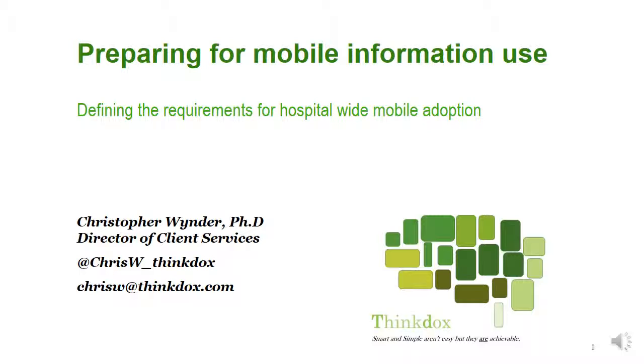Today I want to provide you some insight and information on how to prepare for mobile information in the hospital setting. And really what we're going to go through is some of our information, some of the data that we've collected on what hospital needs and how that translates into a platform for mobile.